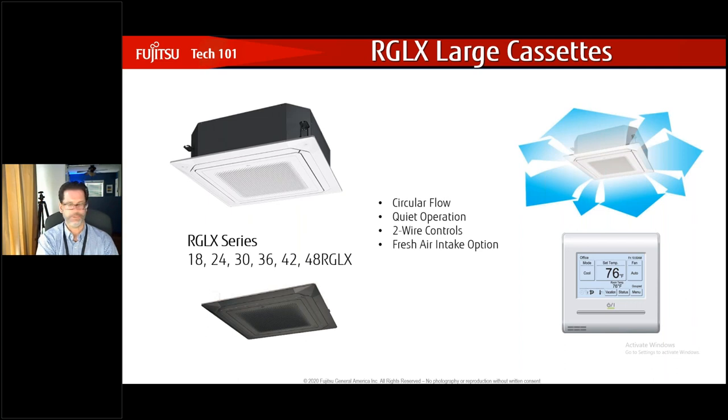With any of our cassettes, the mini, the compact, or the large, the grill is sold separately. Okay? Remember that. The grill is a separate line item when you're doing a cassette.